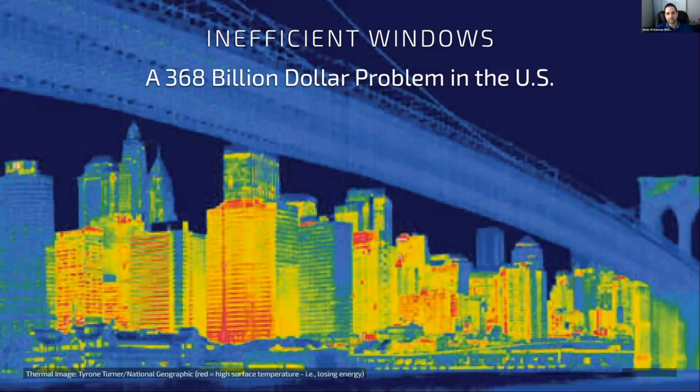You know, as an architect and a facade system engineer, I learned early on how buildings could be energy hogs if they have inefficient envelopes. But when I saw this image, I realized that the problem is really not about the 2% of buildings that are newly built or new construction. The big challenge is how can we upgrade the 98% of buildings that are already built?